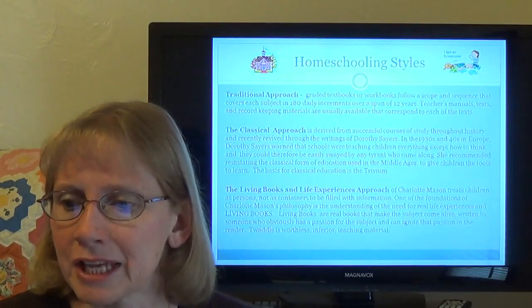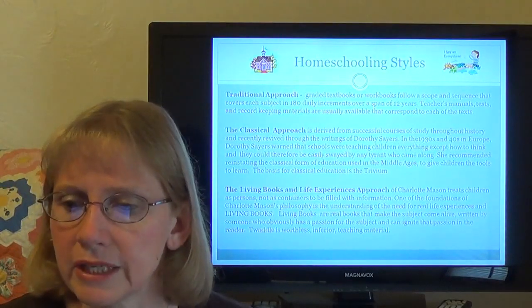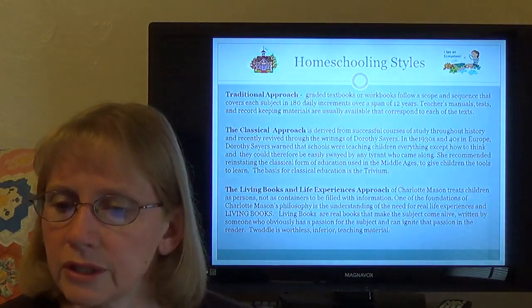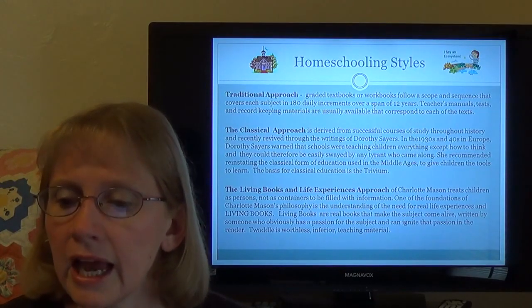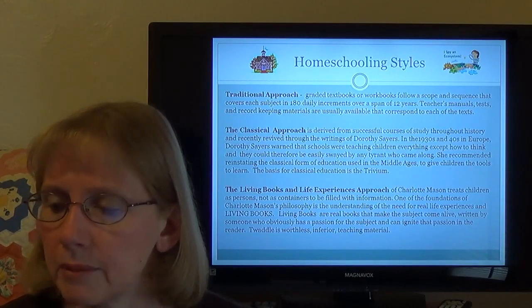Anyway, classical, I'm going to read a little bit of this just to make sure I get it right, is derived from successful courses of study throughout history and recently revived through the writings of Dorothy Sayers. In the 1930s and 40s in Europe, Dorothy Sayers warned that schools were teaching children everything except how to think, and they could therefore be easily swayed by any tyrant who came along.